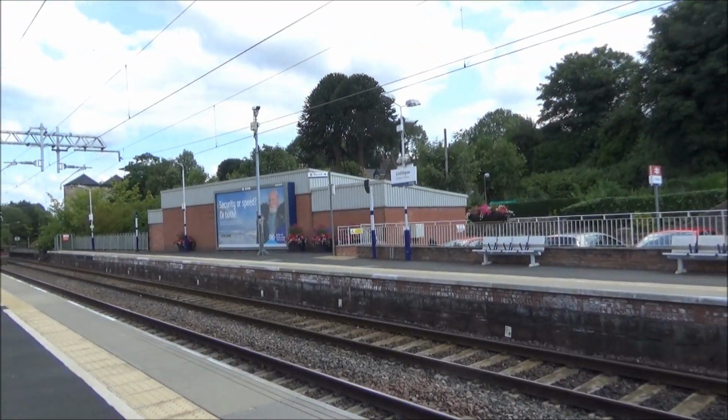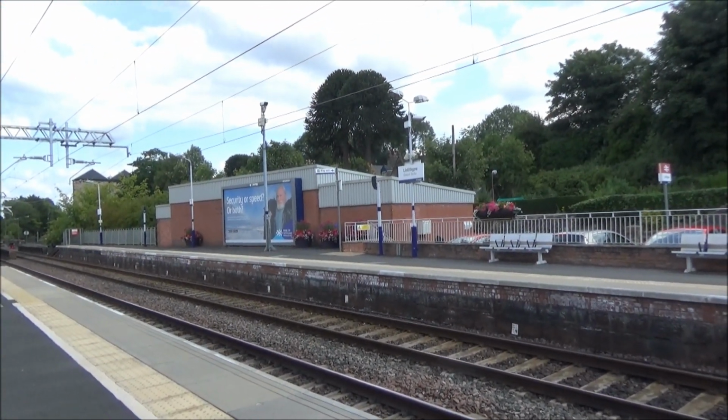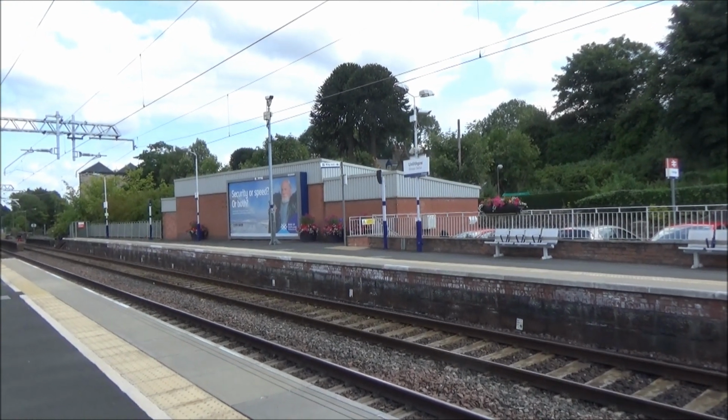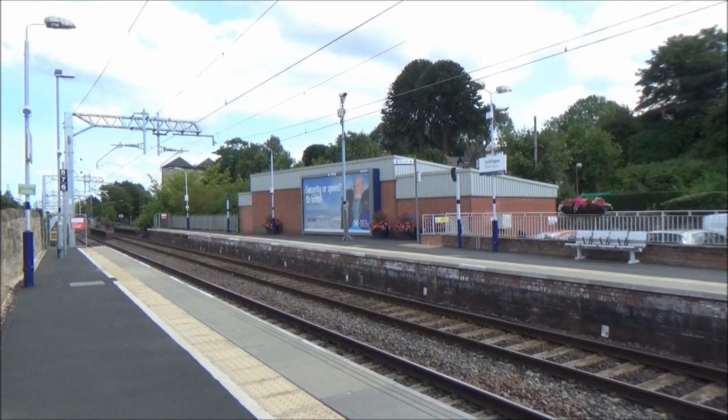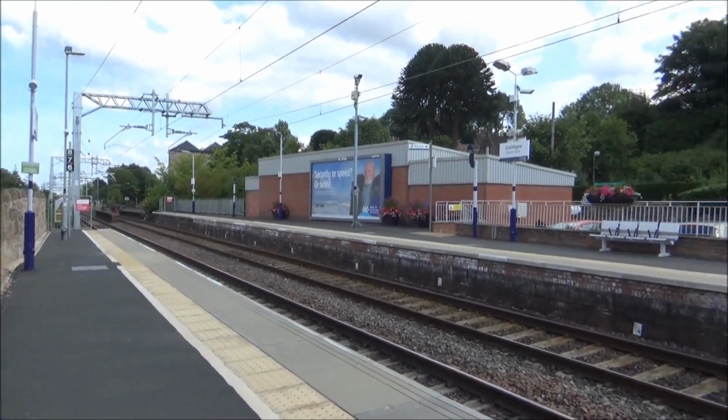First class accommodation will be returning to our services between Edinburgh Waverley and Glasgow Queen Street via Falkirk High on Monday the 9th of July. We are introducing a great value. I think it's a bit outdated. I'm not too sure if that was outdated.